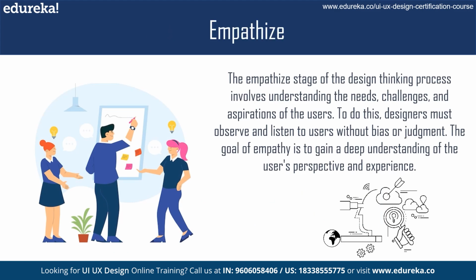So, the first step of the design thinking process is empathizing with the user or the customer. This stage involves understanding the user's needs, challenges, and desires. Empathy is a critical concept of design thinking because it helps designers develop a deeper understanding of the people they are designing for. To empathize effectively, designers must observe and listen to the user without bias or judgment.